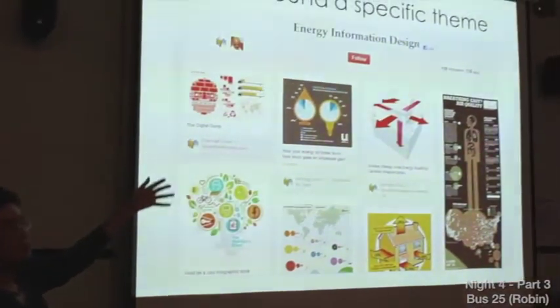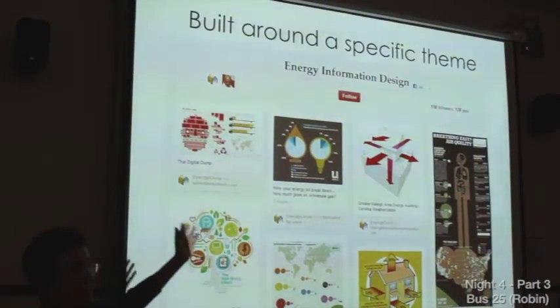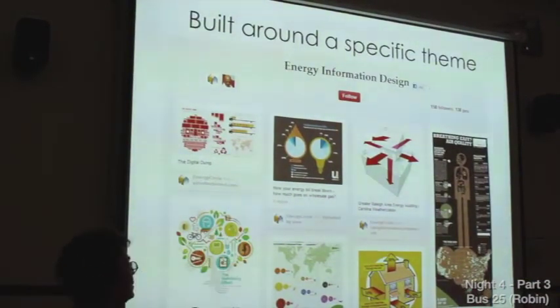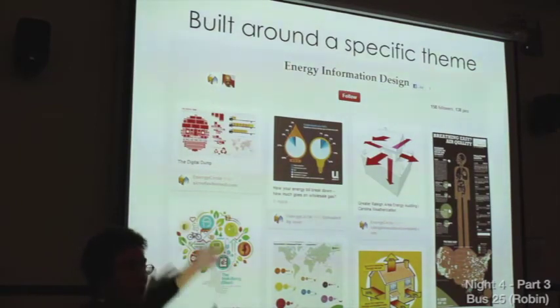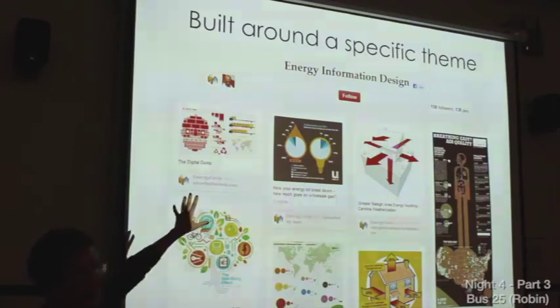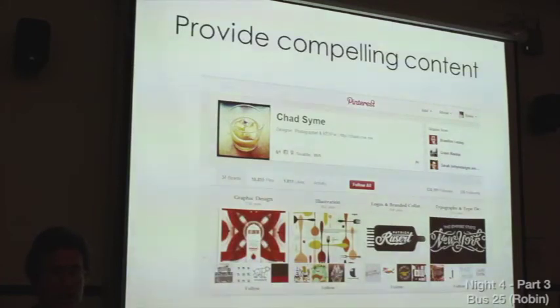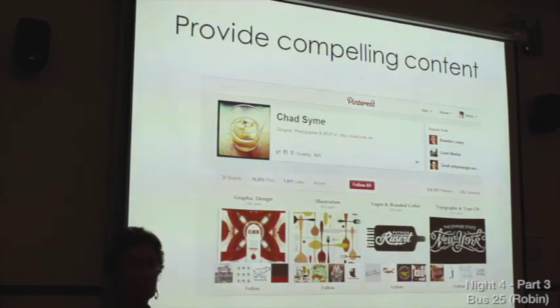This is energy information design. Now, I don't know who this person is, but let's assume that this person is passionate about saving energy, or maybe he's an engineer that works with energy. He's not saying, buy my services. He's sort of putting together information that might be of interest to the homeowner. And again, you've got to try it to see how powerful it is. Now, it's not going to be powerful if people find your content boring or self-serving.